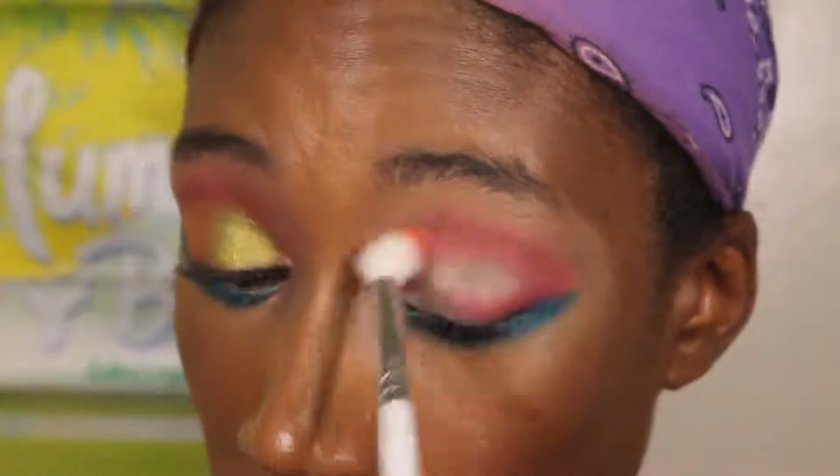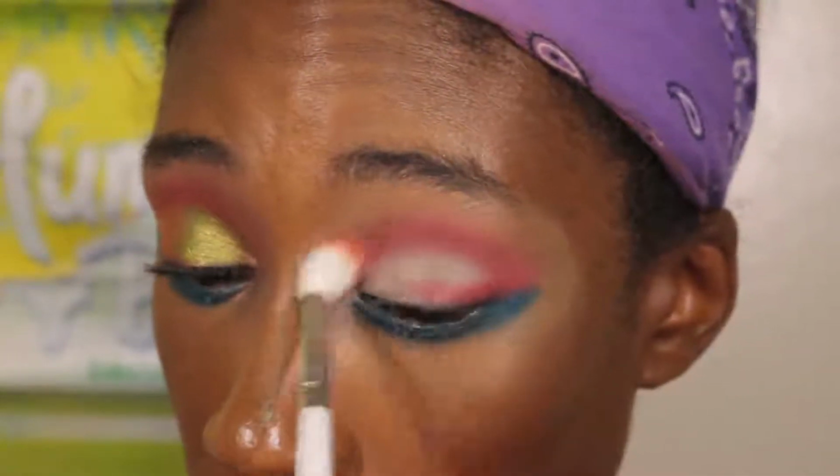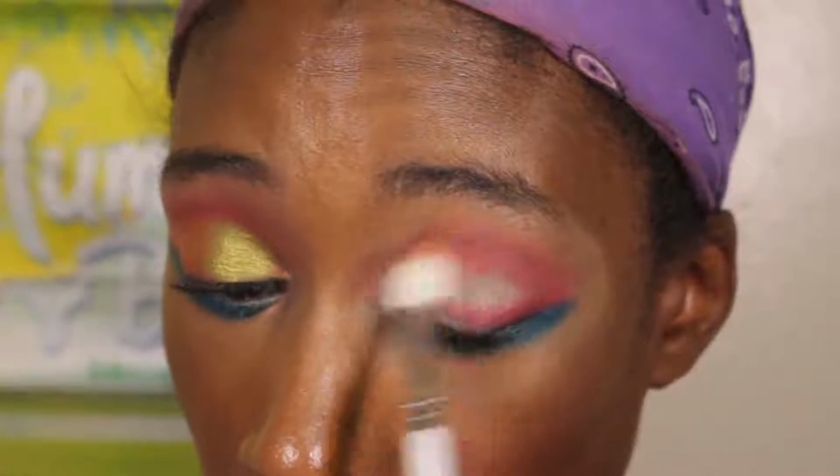And then I will cut off the camera, and then you'll see how I put the orange and the green on. And then I put Fancy in the inner corner again. So I'll be right back.